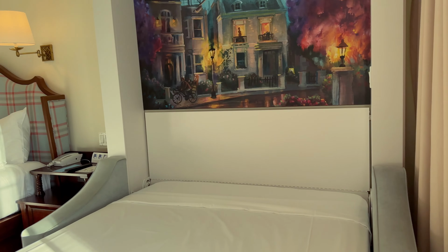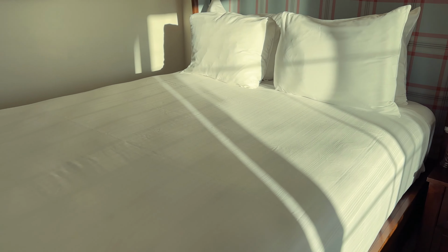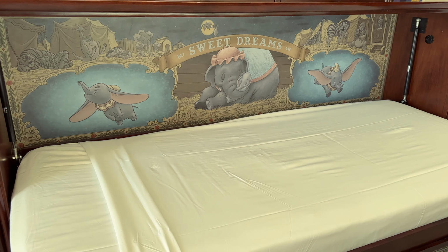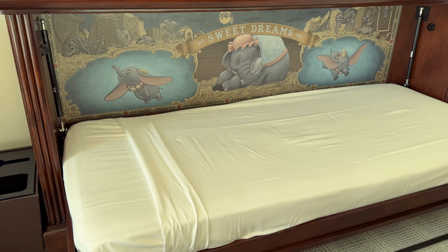So this is the pull-down double bed. This really pretty scene of Cherry Tree Lane from Mary Poppins Returns. And so all of the blankets and pillows for this are in the closet. And these beds are pretty comfortable. They're not as comfortable as the main mattress, but they are more comfortable than a sofa bed. And then here is the single bed with this adorable Dumbo background. It's so cute. So these rooms will sleep 5.